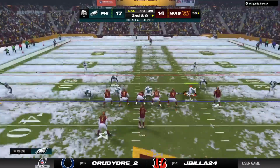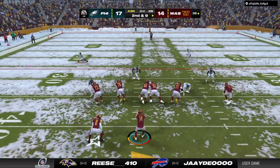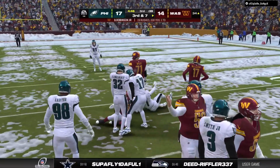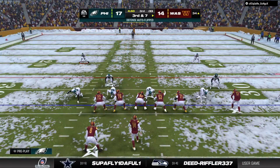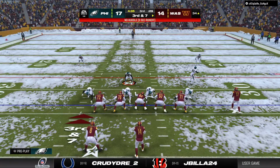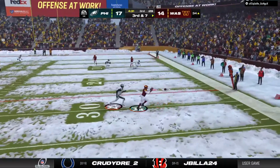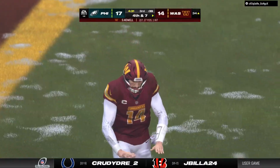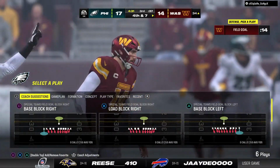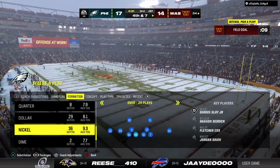Now 2nd and 9. Hand off to Robinson out of the shotgun. And he won't get much. Maybe a couple. Down inside the 35 to the 34. Powell throwing on 3rd down here. And this is going to be incomplete. It certainly didn't appear that that's where he wanted to go with the ball initially, so he tried to get something out of it by dumping it off to his running back unsuccessfully.